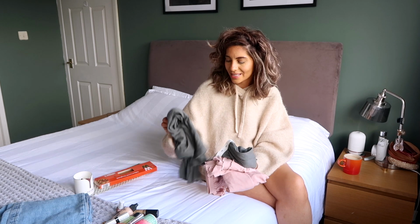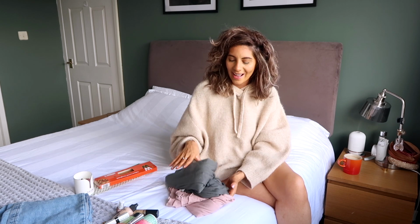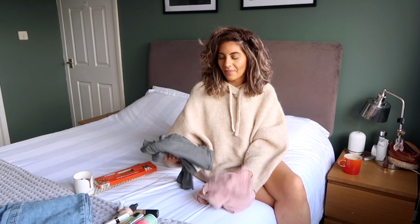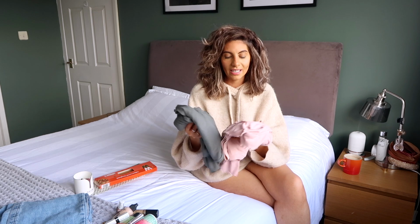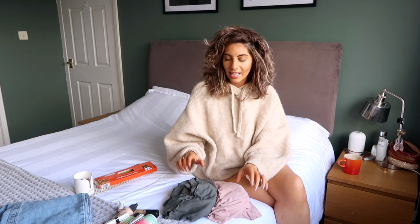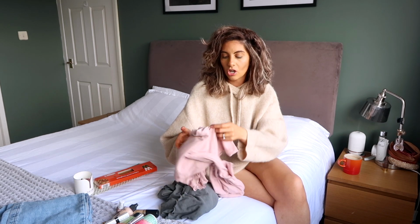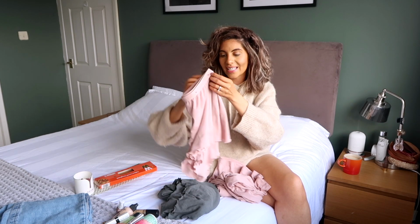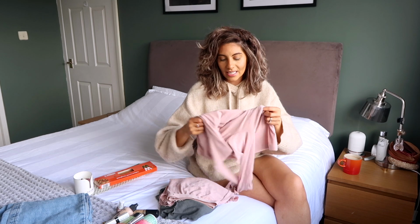The next thing I have is some pyjamas. So I've really enjoyed vlogging recently, and a lot of you guys have seen me in my pyjamas when I've been vlogging. So I've had a lot of questions about these two pairs in particular, and they're from H&M, and they're basically just little short pyjamas with a long sleeve tee. They're ribbed, they're frilly, they're sexy, they're really nice and light to wear.